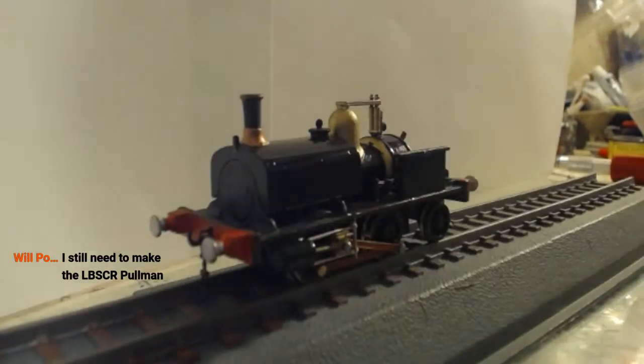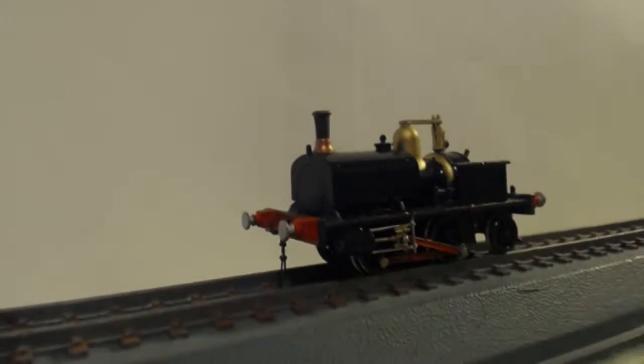Oh, look at that, I've managed to get it steamed past my white scene. Don't drop camera, I literally have this arm to stop that.